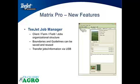Pressing on, then, we have a tool to help the operator manage that data. It's called the TeeJet Job Manager. This is a little PC utility that allows you to transfer data from the console to a management computer via the USB stick, so that data can be saved and reused again in subsequent jobs and subsequent years. So that makes the creation of boundaries and so on a lot more valuable, and allows you to benefit from that effort on down the road.